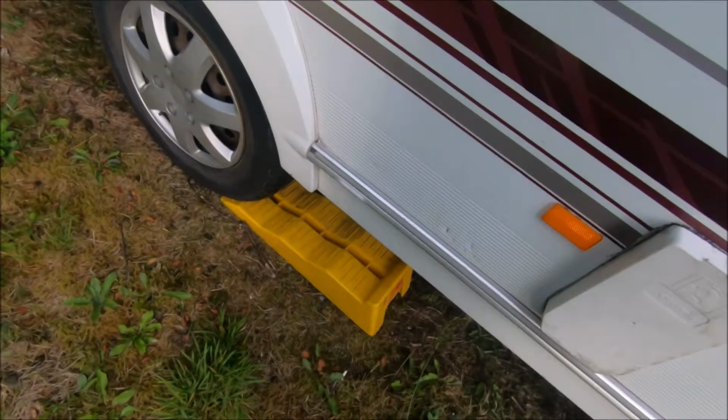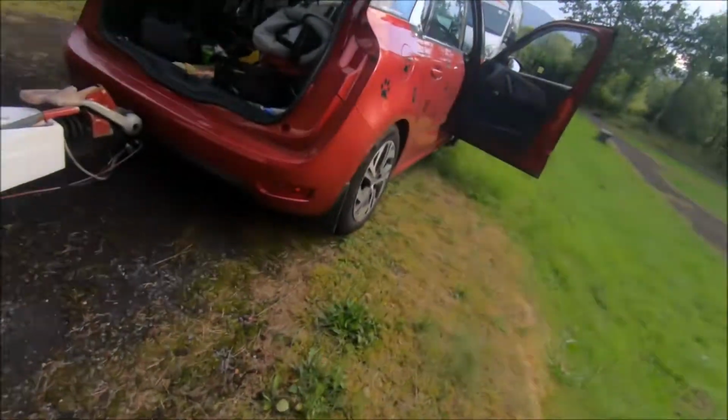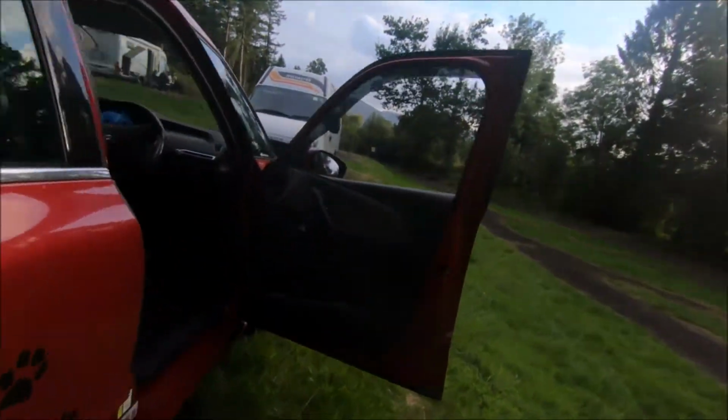Now, if I go up that, I'll put a piece of wood behind. I'd rather sit on a piece of wood than sit on a block.